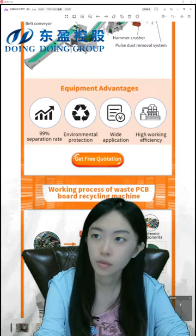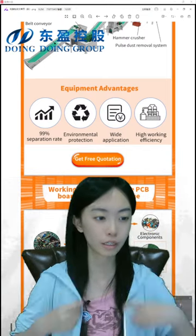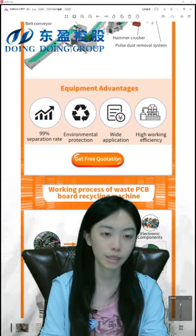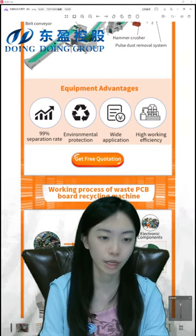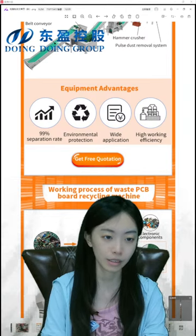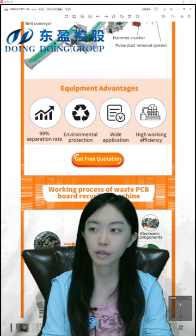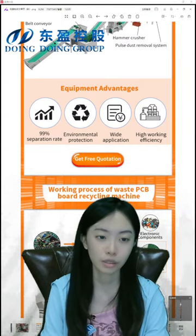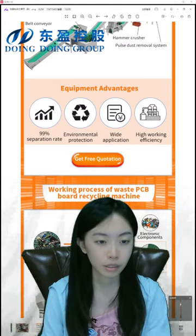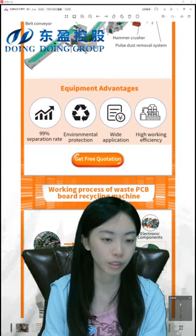And these are the equipment advantages. We have included 4 advantages of our equipment. The first and most important one is that the separation rate can reach 99%. It's also environmentally friendly, because there are safety purification devices and other protection devices to control the pollution of our production, so there's no dust, no smoke, no chemicals, and no water pollution.